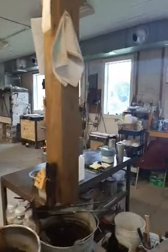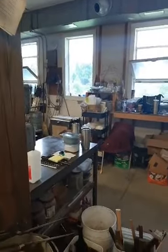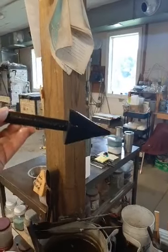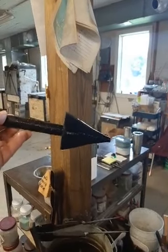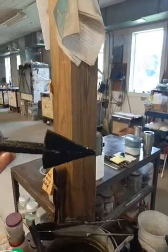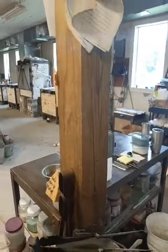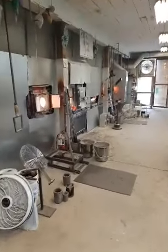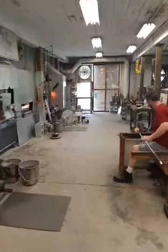So while we're waiting, I'm not sure if we've used this tool yet, but I'll show you. This is called a steam cone. I just picked it up out of the water bucket, and it's also cherry wood, and it's formed into a cone, and it's wet. So you can imagine that if it's put into a piece of glass, it's going to form steam and make it inflate, hence the name steam cone.